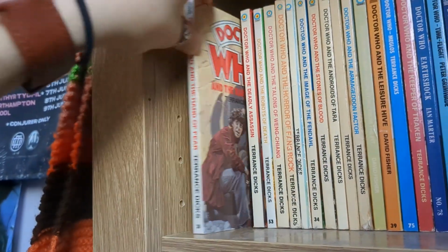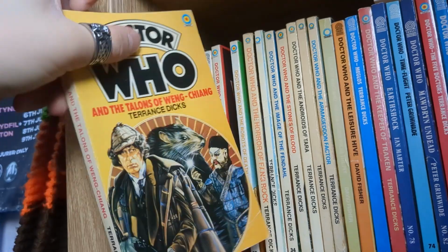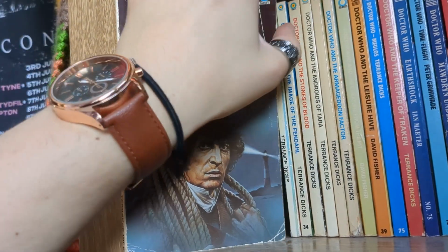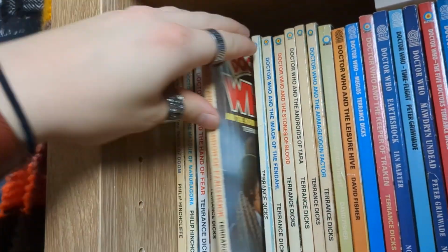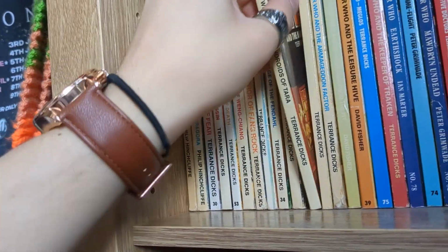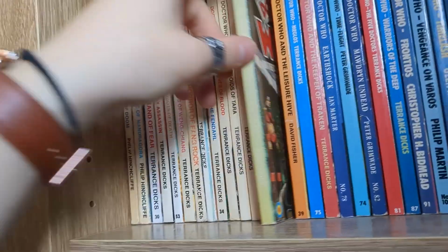The Hand of Fear, Deadly Assassin, Robots of Death, The Talons of Weng-Chiang, Horror of Fang Rock. This one was my mum's original copy that she bought when she was young. She got it signed by Tom Baker. We have Invisible Enemy, Image of the Fendahl, Stones of Blood, Androids of Tara, Power of Kroll, Armageddon Factor, Creature from the Pit.